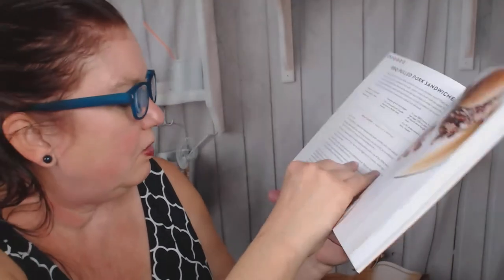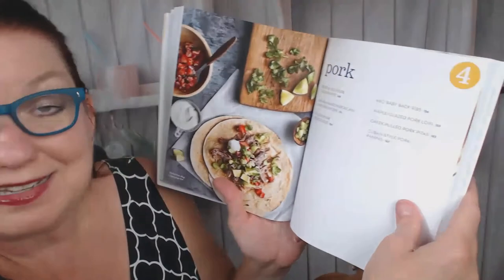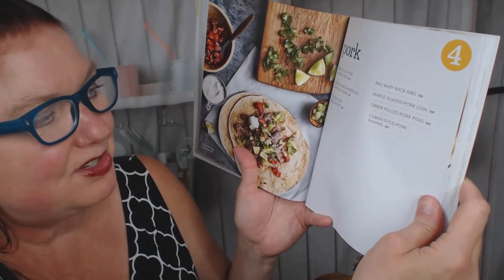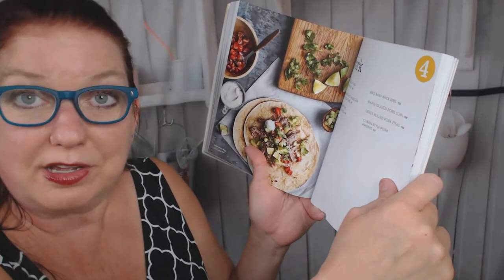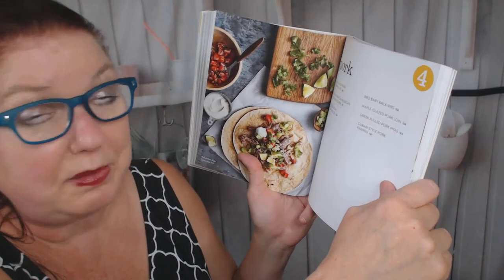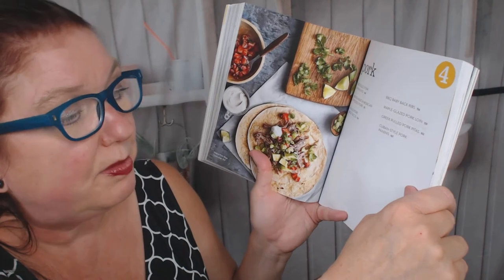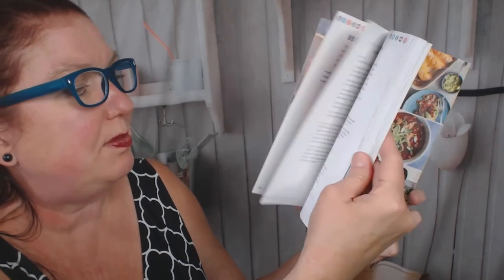Here's the pork chapter, which is going to tell us how to make barbecue pulled pork sandwiches, mix and match Mexican shredded pork, pulled pork mojo tacos, barbecue baby back ribs, maple glazed pork loin, Greek pulled pork pitas, and Cuban style pork paninis.